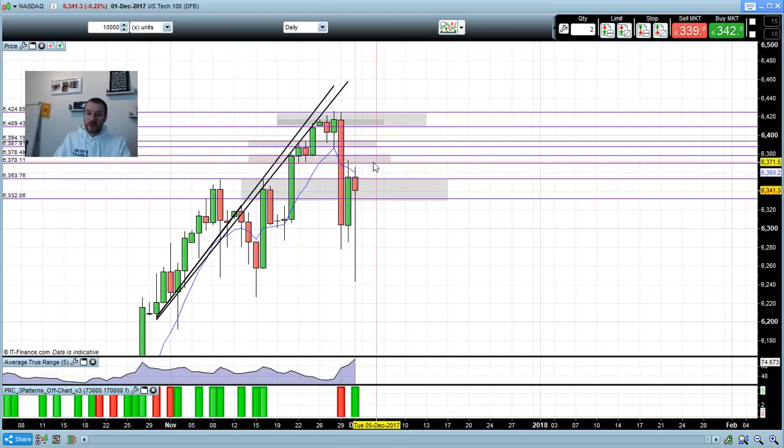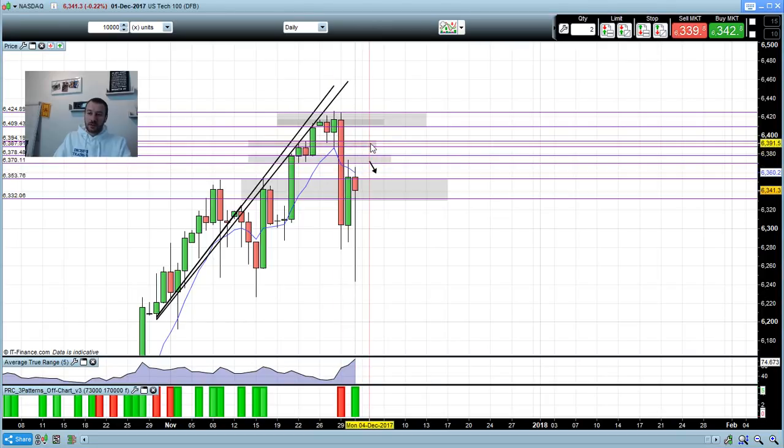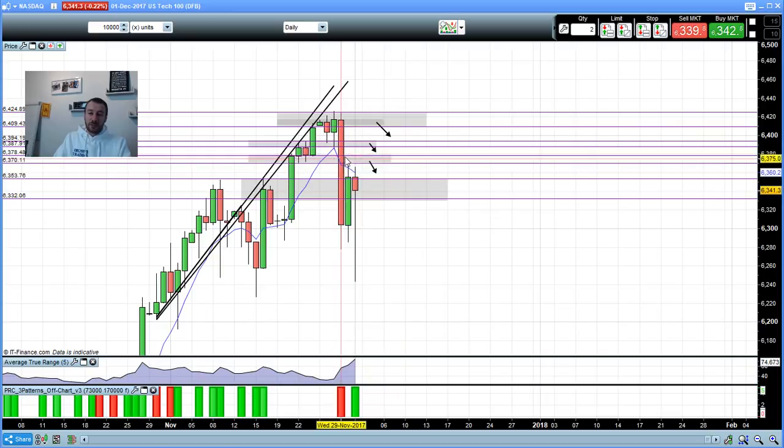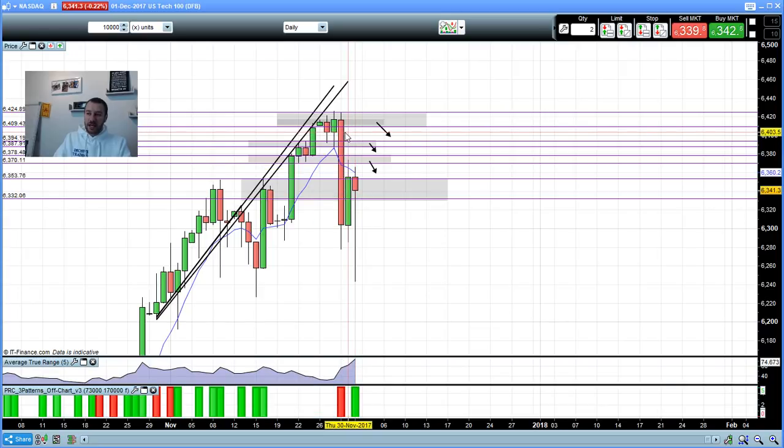We can look for potential rejection at this level, potential rejection at this level, and rejection at this level. Now if we are breaking up above any of them, they are also good to look for potential support and bounces, really up into the zones up above. So if we break up above this one, I'd be happy to look for the move up to the next zone. If we break up above this one, I'd be happy to look for a bounce higher, really up toward at least 6,403 and potentially back up toward those all-time highs.